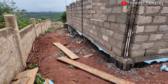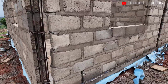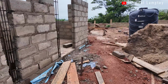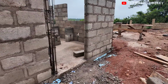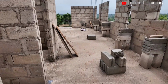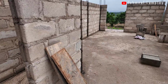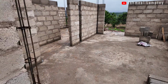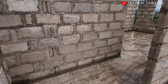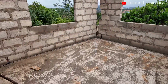But if you're not looking at that route and you're looking at just filling, then after the filling you have to soak with water for a couple of days or even more, and then make sure that water is properly soaked and then dries off before you have your compaction done. And then after the compaction, you go ahead to do your plumbing works, and then after that you go ahead to spread your DPM, and then you can have your floor. So far so good. This is how far we've come with this build.